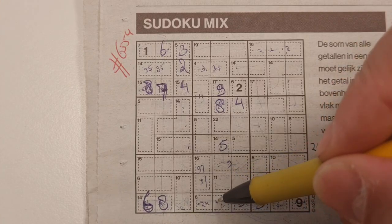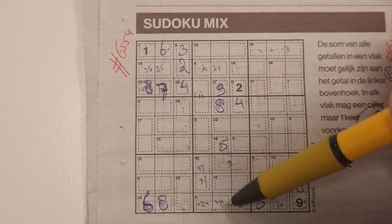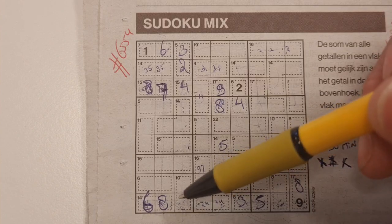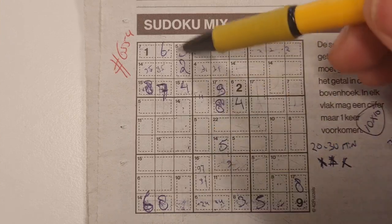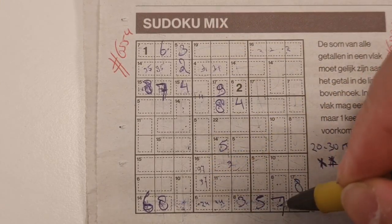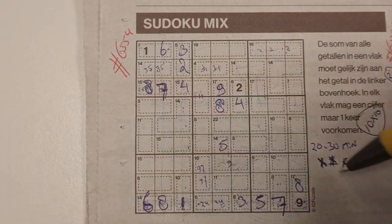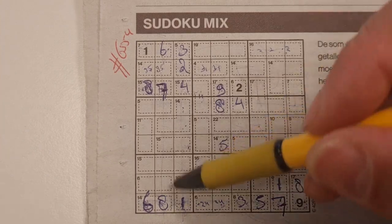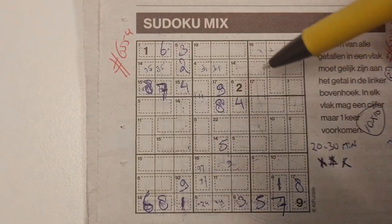Let me mark those. So the other 2 numbers: the 1 is missing, the 2, the 3, the 4, the 5, and the 7 is missing. 1 and a 7. If I place the 7 here in the box of 10, then the combination will be 7 plus 3. Well, the 3 is already used in this column, so I cannot place the 7 there. The 7 should be here, and the 1 should be on the other side. Here in the box of 8 the combination will be 7 plus 1 is equal to 8. Here in the box of 10 the combination will be 1 plus 9 is equal to 10.